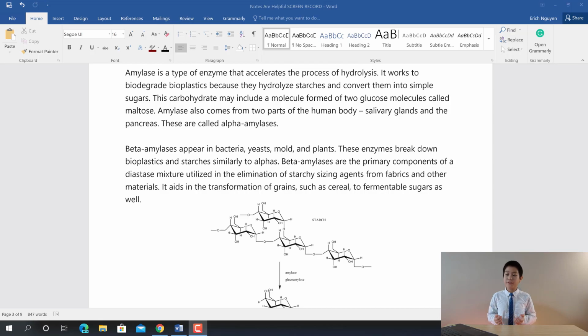These are called alpha amylases. Meanwhile, beta amylases appear in bacteria, yeast, plants, and also mold. These enzymes break down bioplastics and starches similarly to alphas. Beta amylases are the primary components of a diastase mixture utilized in the elimination of starchy sizing agents from fabrics and other materials. It aids in the transformation of grains such as cereal to fermentable sugars as well.